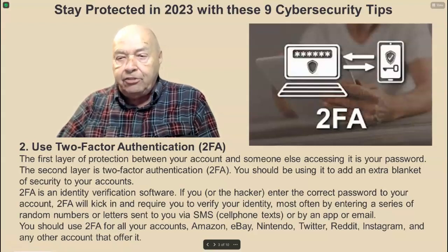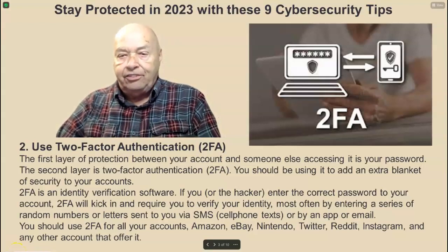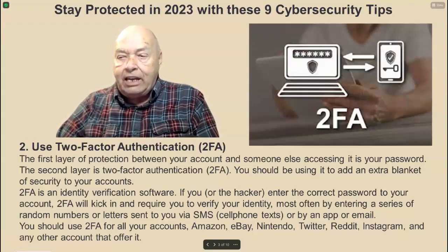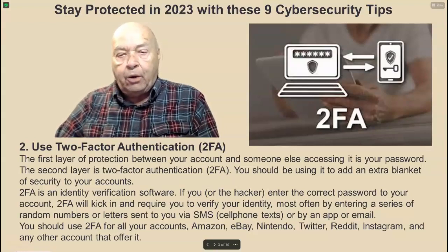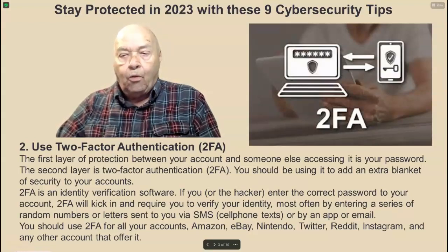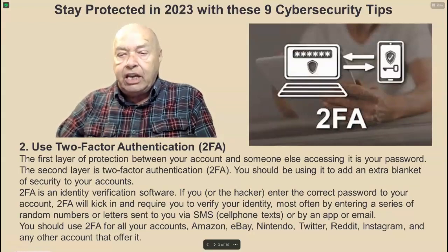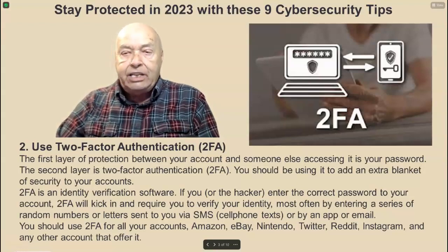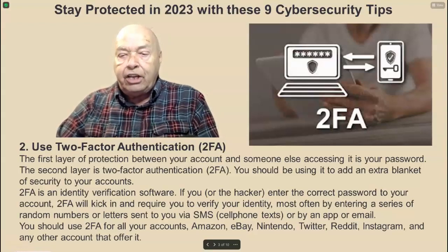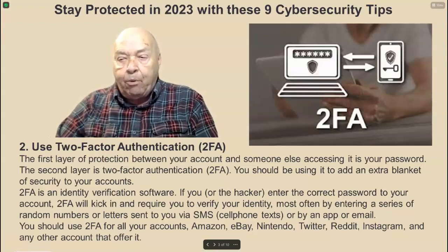Number 2, use two-factor authentication. The first layer of protection between your account and someone else accessing it is your password. The second layer is two-factor authentication. You should be using it to add an extra blanket of security to your accounts. 2FA is an identity verification software. If you or the hacker enter the correct password to your account, 2FA will kick in and require you to verify your identity, most often by entering a series of random numbers or letters sent to you via SMS, a cell phone text message, or by an app or email.